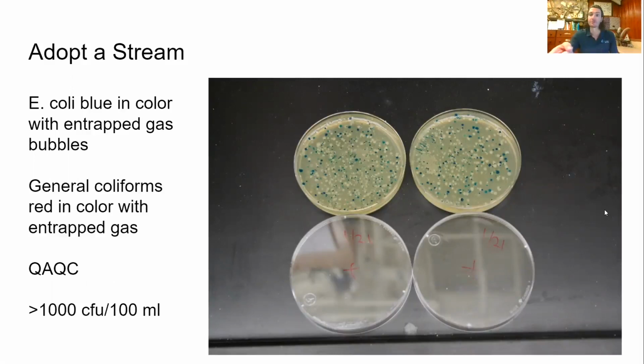But then there will also be a 4th plate, and what we'll do is we'll plate our control, or our blank, as I called it earlier. What that does is make us confident that we didn't have any contamination happen during this process. So our blank should come back without anything in it, to help us be confident that the way we collected our water samples wasn't contaminated to begin with.